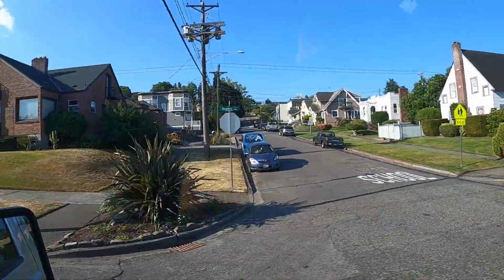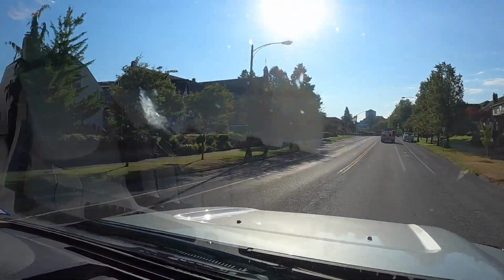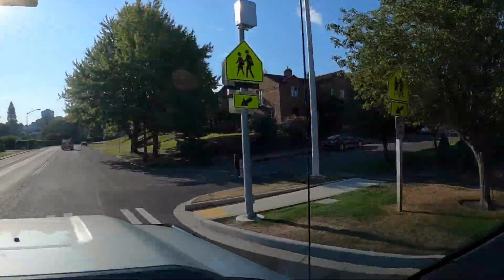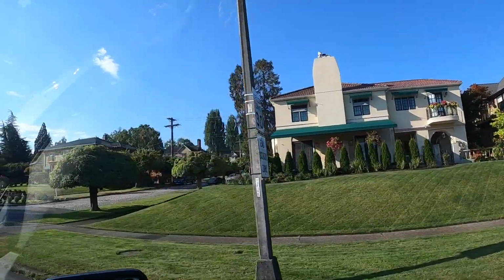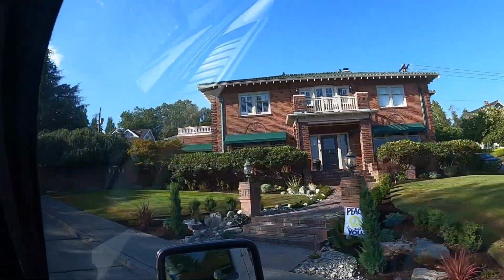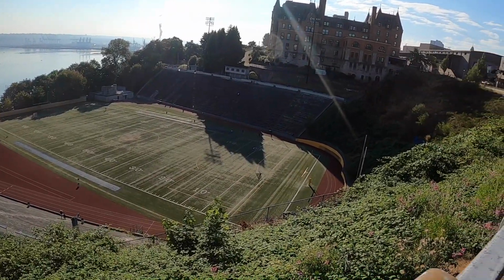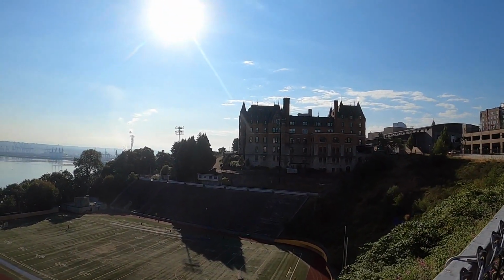Driving through some of these neighborhoods, we've got some pretty cool houses and buildings here. There's an old church over here. Looks like it. I think it's an old school. Yeah. Stadium High School gets its name from this bowl where their track and field is. Get a good shot of it here. Quite the building for a high school.